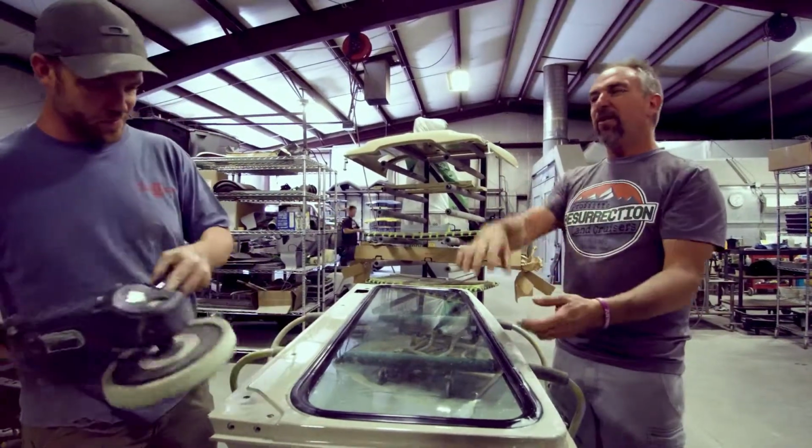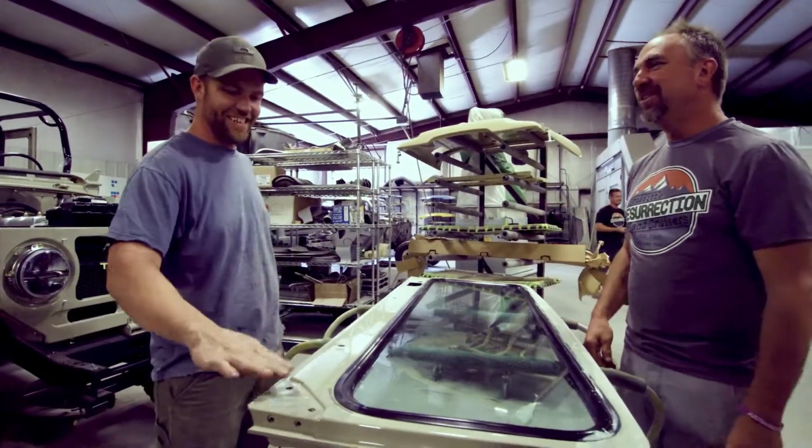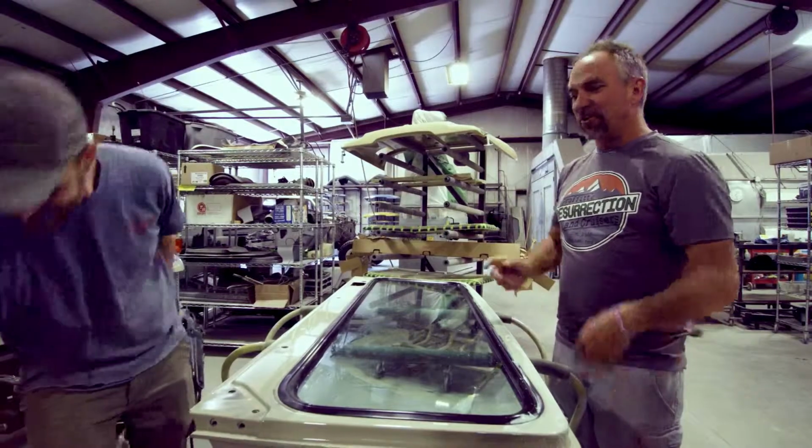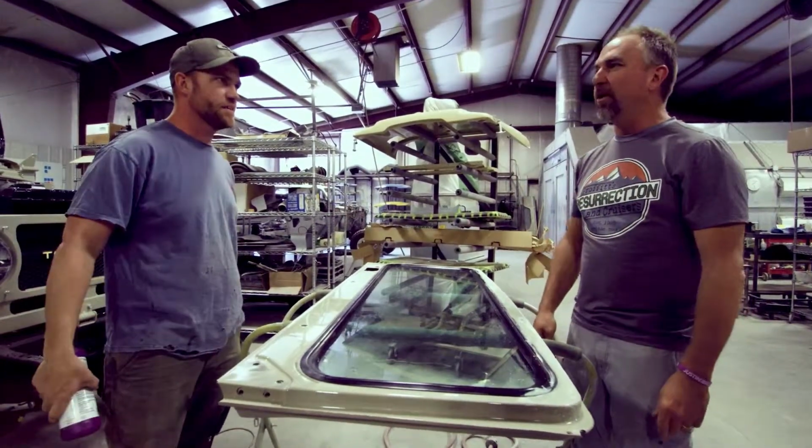You'd have to roll it upside down and pull the frame off to do that. We should try that. We should do a frame-off restoration? Yeah. So we'll take Todd's van, roll it upside down, and take the frame off. I like it. Yeah, we can't do that. It's a unibody.